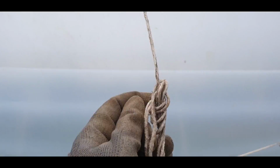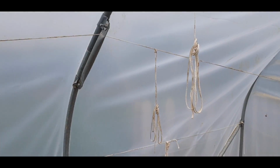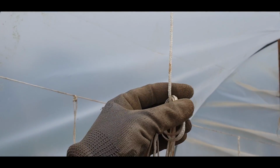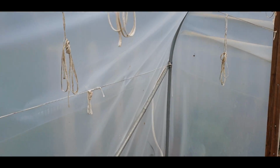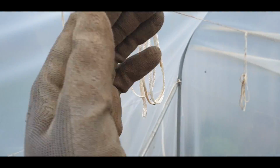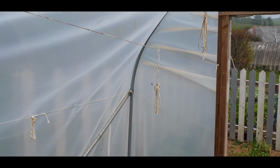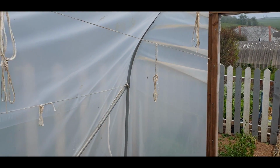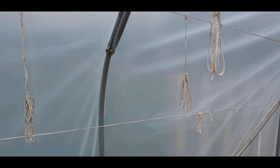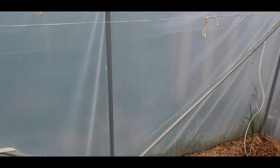And you'll see hanging up, I've got strings going across the length of the tunnel, and I've got these strings hanging down. And these strings, I untie them every year, and then I tie them to the base of the tomato plant when they get a little bit bigger, and I wind the plant as it grows up around the string. Now I'm just looking at the amount of strings I've got in here. 1, 2, 3, 4, 5, 6, 7, which makes me think I had way more than four plants on each side of this tunnel.